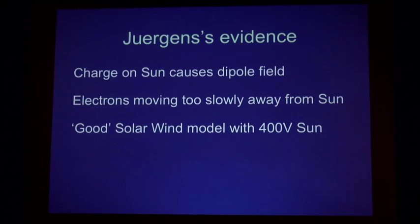Jurgens then quoted a paper by Lemaire and Scherer, who Jurgens says have a solar wind model that claims better than average success in squaring predictions with observations. So what did they say? Their conclusion was that a voltage drop of only 400 volts at around 6 solar radii was all that was needed to explain the observations. And that doesn't sound like a 10 billion volt anode.